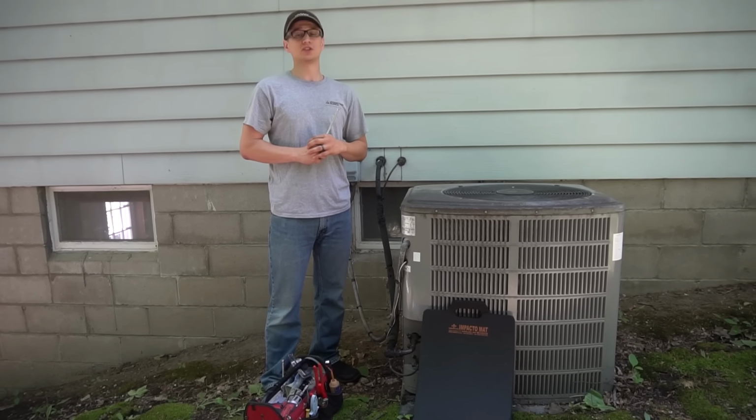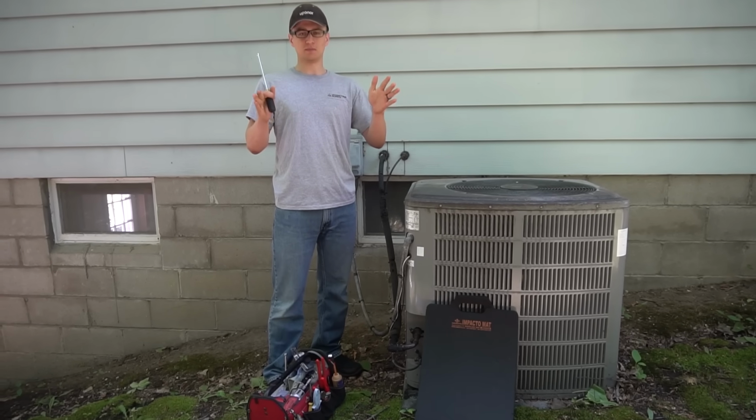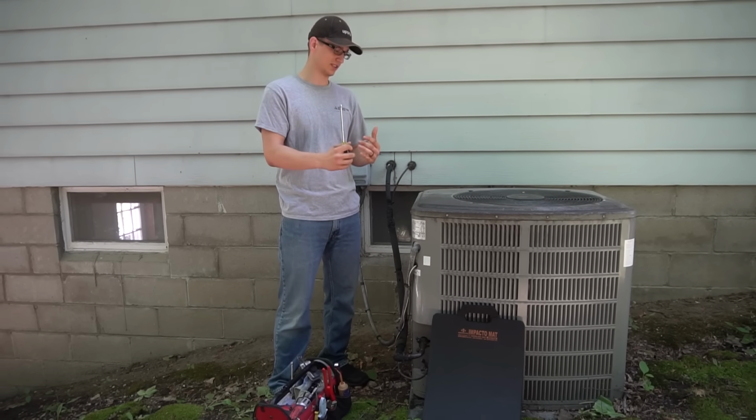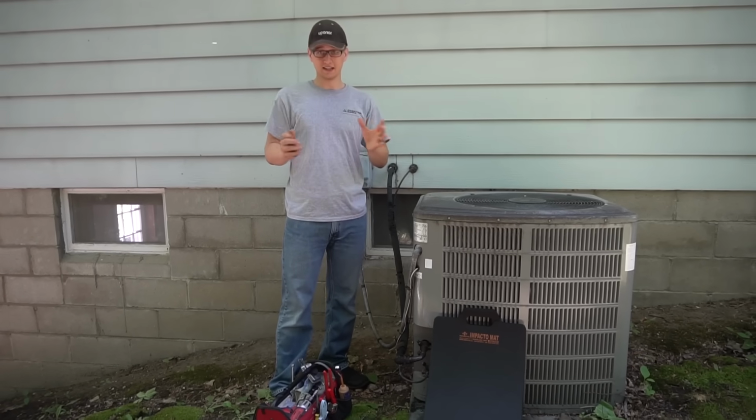It's about 90 degrees in Minnesota, and at my job where I work, we're getting killed with AC calls. We're backed up by probably about a week. But anyways, the more you fix these things, the more you start developing a process or a method of how to pinpoint what's going on with your AC. And that is what I want to share with you.